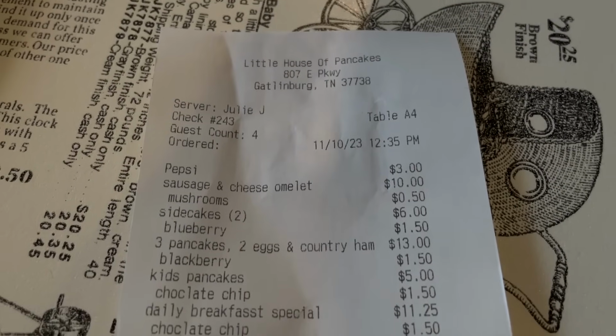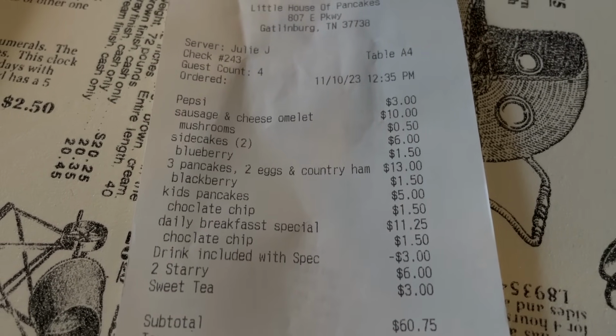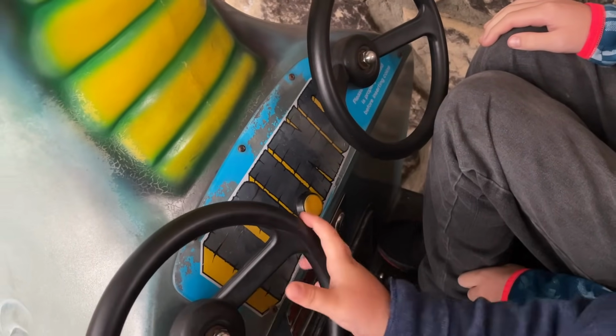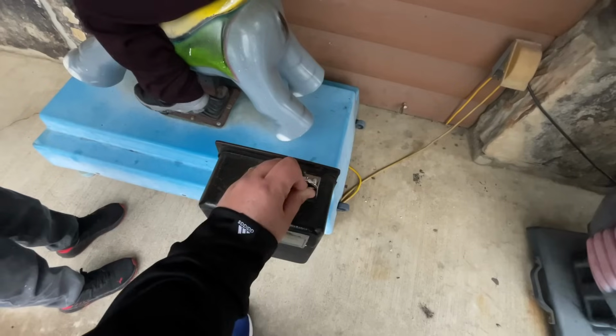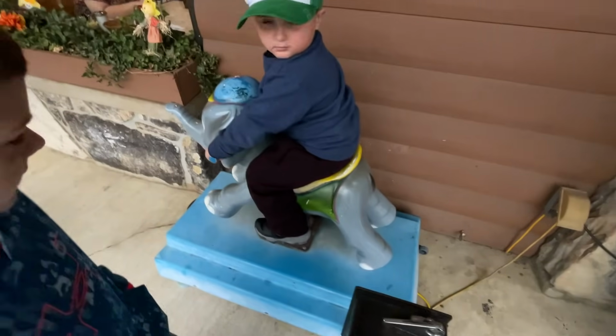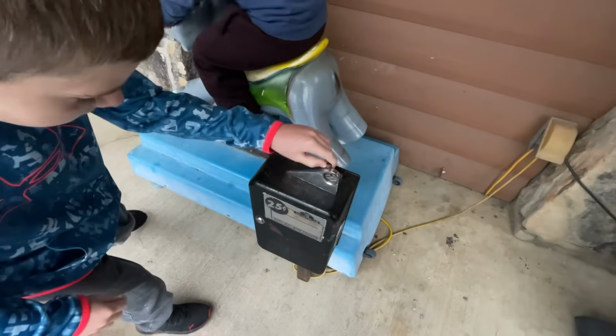Here is the final receipt before tax and before tip. Came out to $60.75. And we just put 50 cents in there and it did not work. Let's see if this one works. This one takes a quarter. We're gonna see if this one works. Put the quarter in. And doesn't look like it's doing anything. I think we just lost a quarter.